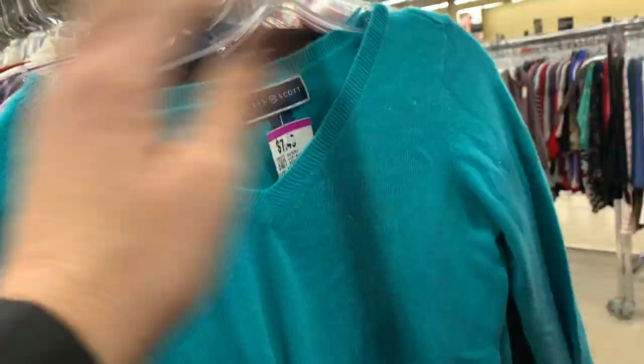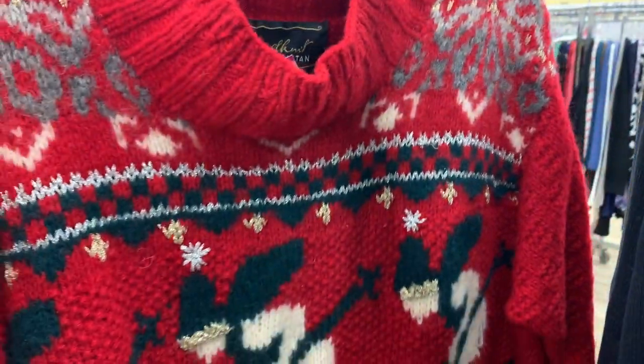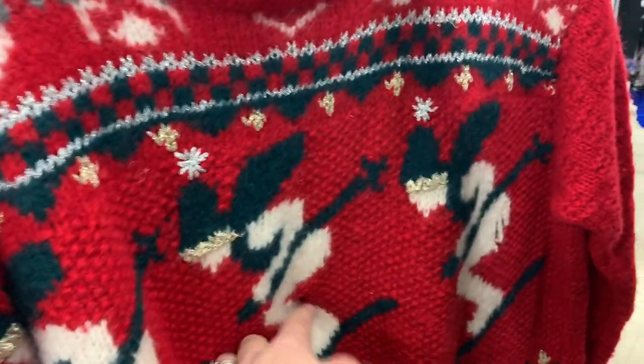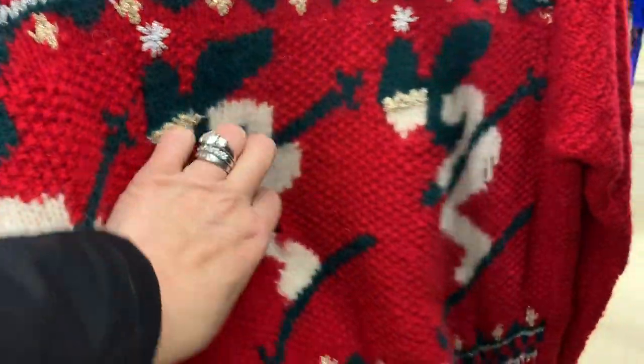So I've said it before and I'll say it again in this video. I do like to stalk the people as they're coming out. Oh, I loved this sweater. I thought this was such a cool vintage piece, but it had a giant hole right in the middle. I would have definitely picked this up. That was sad for me.